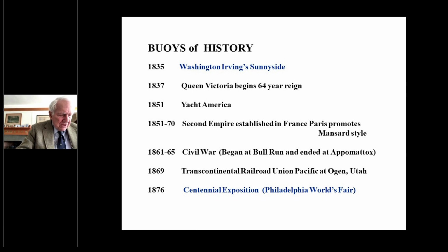And these are buoys of history. They're critical dates, and they're all in my book. If you actually end up reading my book, it's from 1835, Washington Irving's Sunnyside, and it happened to coincide within a couple of years of Queen Victoria's beginning. She began her 64-year reign in 1837. And all kinds of wonderful things happened during that period. And I'll be mentioning most of them as we go along through the rest of the talk.